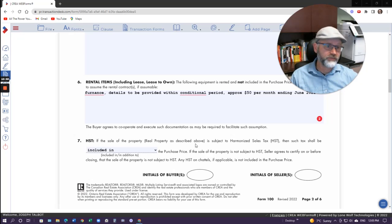So there are instances that you do. And let's face it, at the end of the day, on closing, you don't want to pay another 13% as a buyer. So for every $100,000, you're paying another $13,000 in HST. So make sure you know.